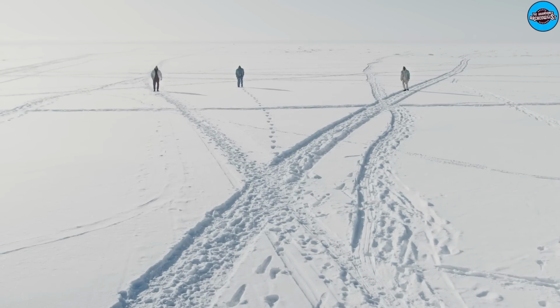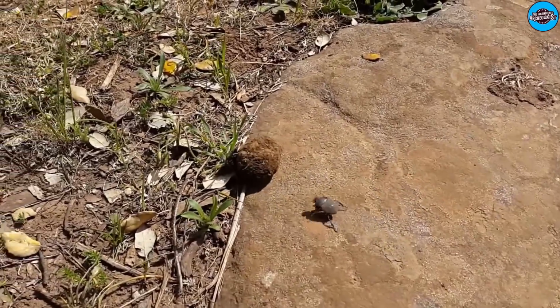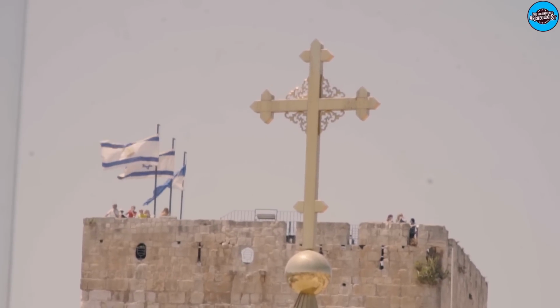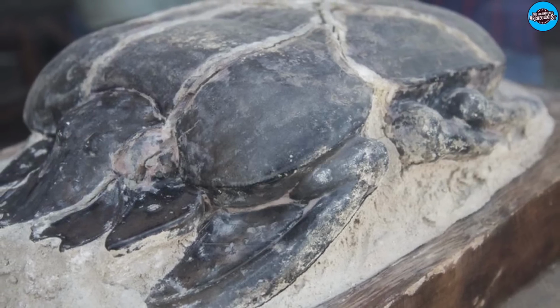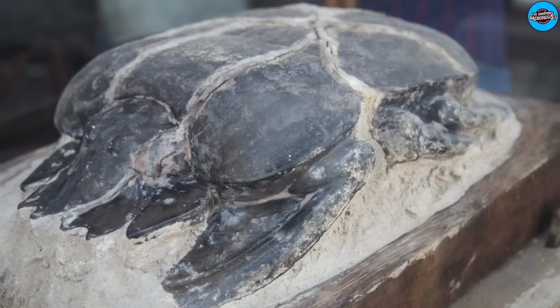Scarabs can be found on all continents except Antarctica, and stone beetles have been crawling all over the Middle East for millennia. Many have been discovered in Israel, including the biblical cities of Djoser and Shimron. Discovering carefully preserved beetle corpses from 4,500 years ago, on the other hand, is an entirely different story.